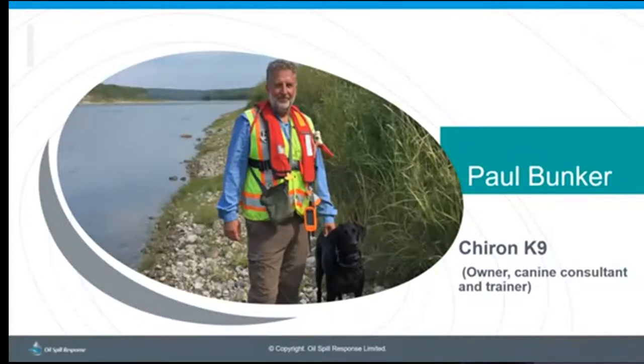And in the case of the river spill I spoke about, initially there was no idea how far downstream the oil had traveled. So we sent the dogs down 600 kilometers and then worked them up to the point they first started to find the oil. We now know, or the teams now know, the extent of the spill and could concentrate all their efforts upstream of that location.